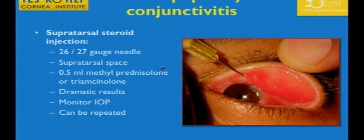So what's the technique for supratarsal injection? You can use a 26 or 27 gauge needle. Which drug should you give? You should make sure that you're able to check the eye pressure and that the child is not a steroid responder. So you can give a short-acting one if you're not very sure about the compliance, or you can give a long-acting one if you're very sure that you're able to follow up this child and check the pressure. There'll be dramatic results. By the next day itself, the child may be very calm and not rubbing the eye. And you can also repeat it.